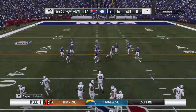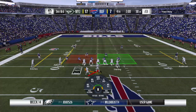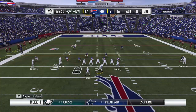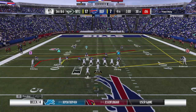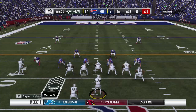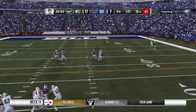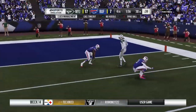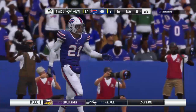Now, this is a big 3rd down, and you'd have to think we'd see a timeout right away if they can't stop him here. Throwing here on 3rd down, Darnold. He's going to sling this deep downfield. And incomplete. He can't hang on. Would have been a nice catch. Instead, it brings up a 4th down.